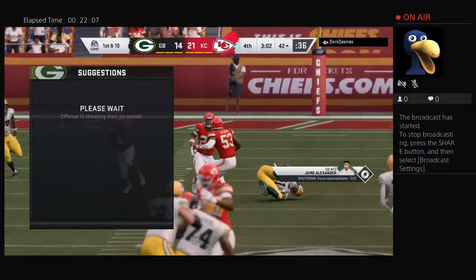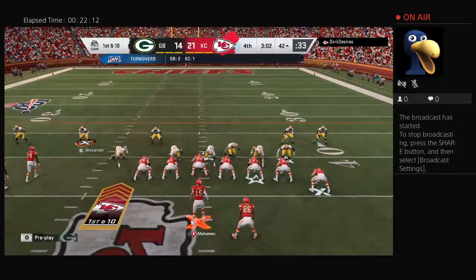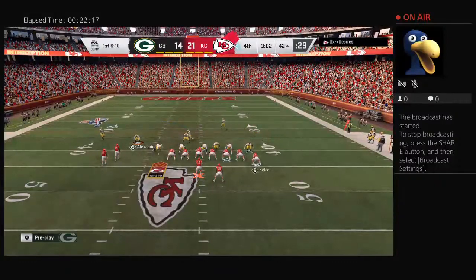Well, this is a defense that can confuse even the best of quarterbacks with their zone schemes. And here you get a linebacker that's going to stay at home and just sit down in that zone. And this one basically comes right to him.